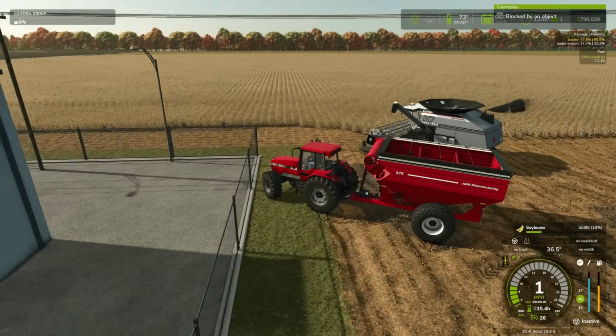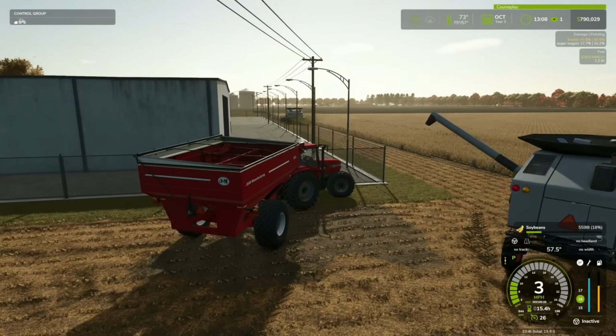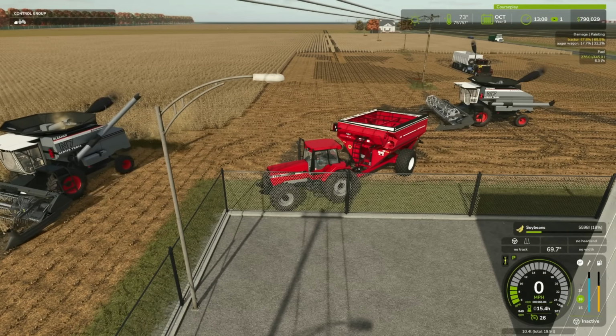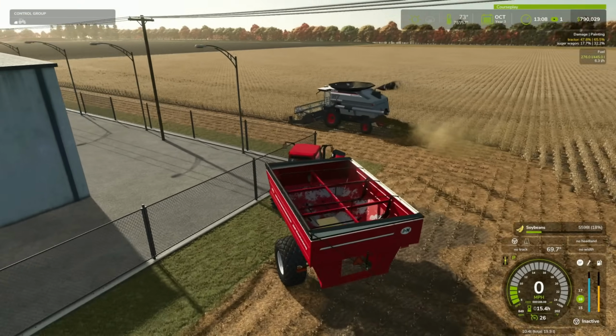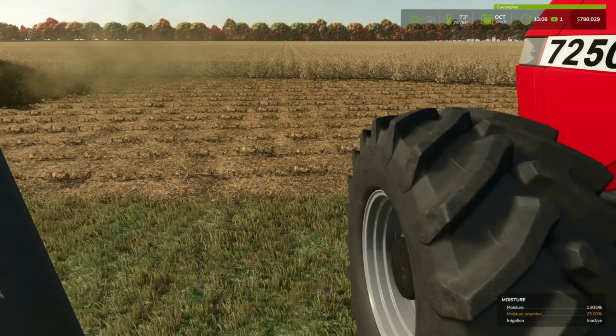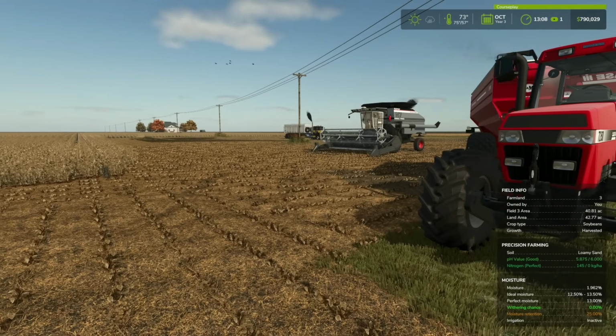Let's get going. All right, I think we've got everybody. Oh, don't hit the fence. Everyone's going in right now. Perfect. There we go. We got combines running. How are we doing there? Perfect. Everything looks like we're good to go, as long as I don't drive through this fence. And hopefully we should be good to go.